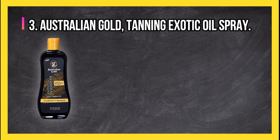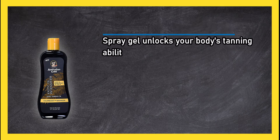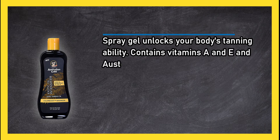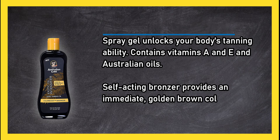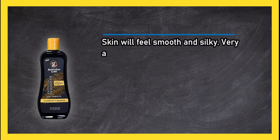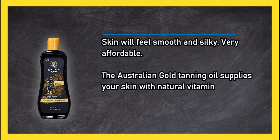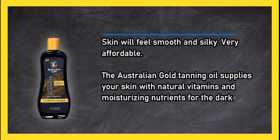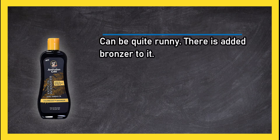At number 3, Australian Gold Tanning Exotic Oil Spray. Spray gel unlocks your body's tanning ability. Contains vitamins A and D and Australian oils. Self-acting bronzer provides an immediate, golden brown color. Skin will feel smooth and silky. Very affordable. The Australian Gold Tanning Oil supplies your skin with natural vitamins and moisturizing nutrients for the darkest tan you can get. Can be quite runny. There is added bronzer to it.